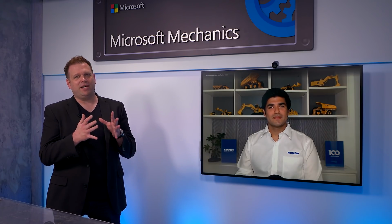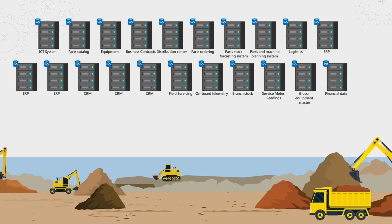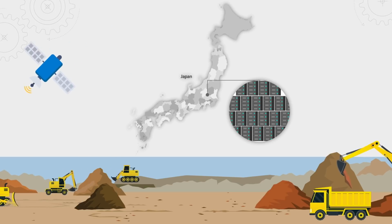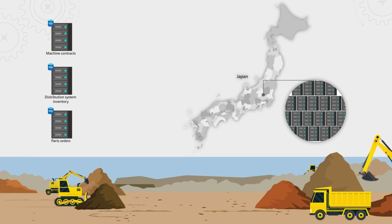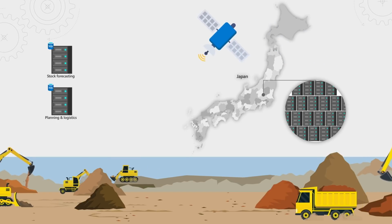And Komatsu's been around for a long time, but can you tell us what were some of the established systems that were already in play? So, yes, this year, in fact, marks our 100th anniversary. As you can imagine, we had a blend of legacy and modern applications in our environment used by the business. All systems were fully on premises. There are around 2 dozen different source business systems that spans across our Australian subsidiary and our headquarters in Japan. In Japan, we manufacture our machinery. We have systems hosting our satellite telemetry data for our customer machines and other source systems that has component and equipment information, machine contracts, distribution center inventory, and parts ordering systems. Our warehouse management system, including one for stock forecasting and other for planning and logistics, is also in Japan.